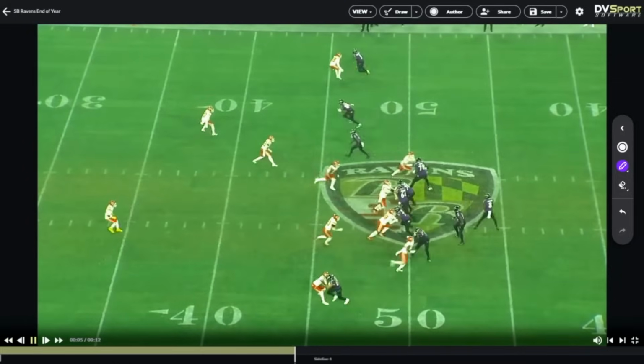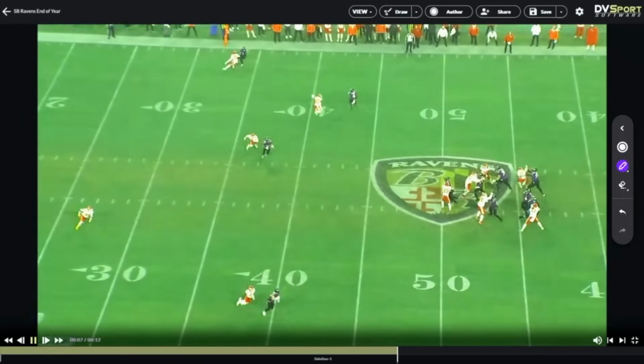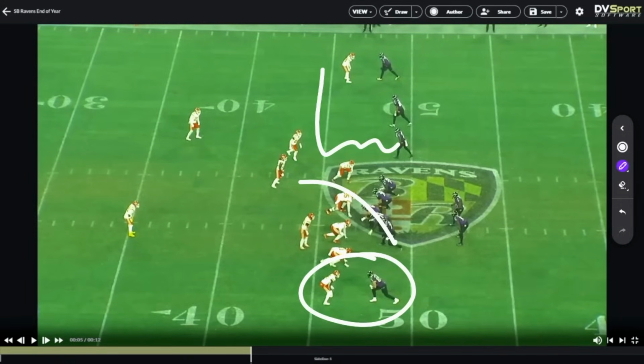Okay, again, we got pressure here. And so you got a couple options. He goes to his one-on-one down here and he completes it on a little stop route to Mark Andrews. Never going to complain about that. That's a good option, with his guy. The only thing I would say is you got press down here. They're going to bring pressure and you're going to get off coverage right here.